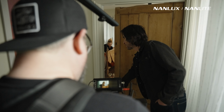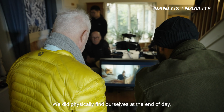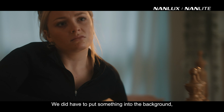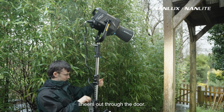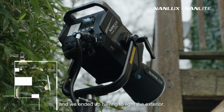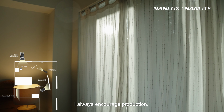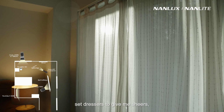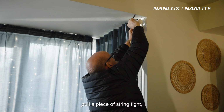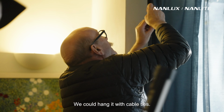So we did physically find ourselves at the end of day, so we did have to augment a little bit. We did have to put something into the background shears out through the door. In this case, it had gone dark, and we ended up having to light the exterior. I always encourage production designers and set dressers to give me shears, because otherwise, if it's clear glass, you're in deep trouble. Pull a piece of string tight, we could hang it with cable ties.